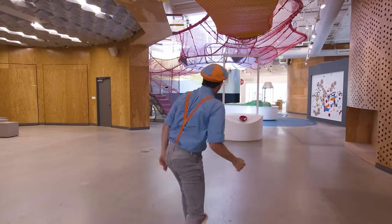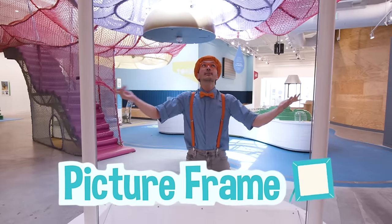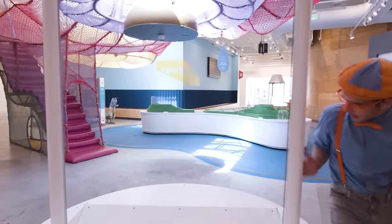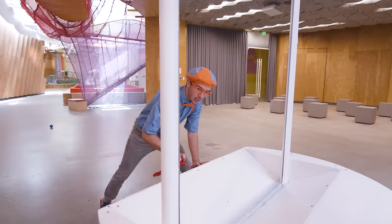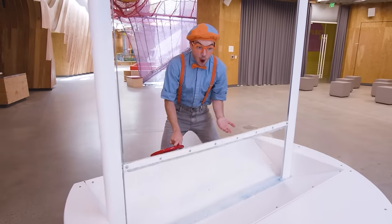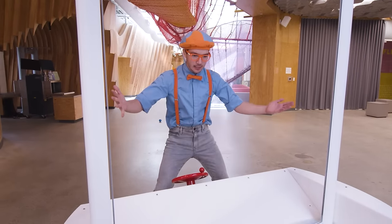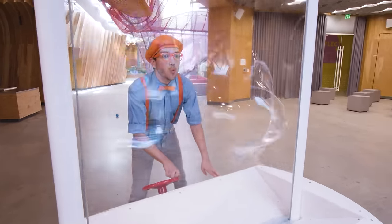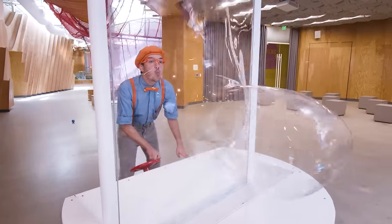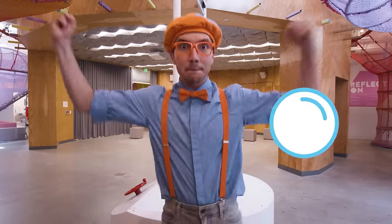Hey, and look at this. It looks kind of like a really big picture frame. Yeah, it's a big square. And it has some pulleys and a steering wheel. When I move this steering wheel, whoa, it moves up and it makes bubbles. Let's see if we can make the biggest bubble with this giant bubble blower. That was an amazing bubble, but it popped because that's what bubbles do. They get really big and then they pop.